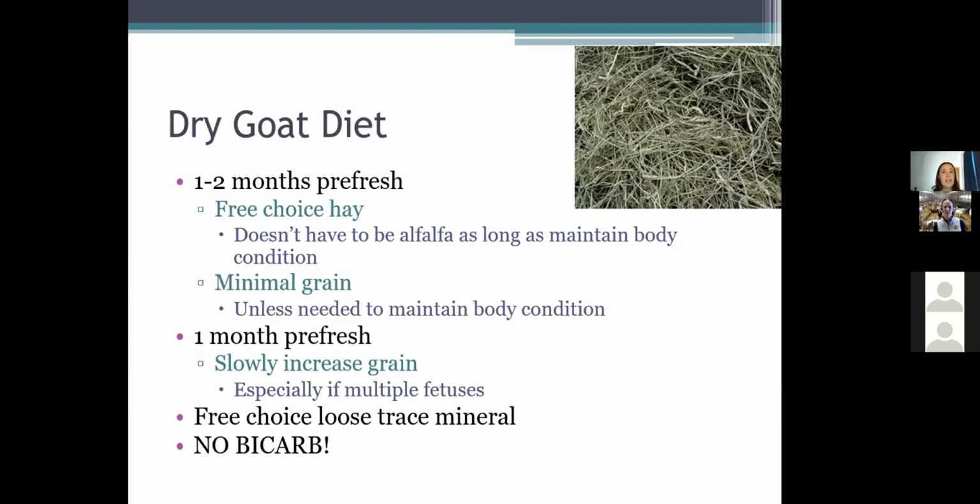As far as feeding dry goats, during that first 1 to 2 months before they're freshening, before they're due, free choice hay is pretty readily available. I like going with a good high quality hay, something that is still soft, something that's definitely palatable, but this does not have to be your second and third cutting alfalfa. It can be your first cutting alfalfa with a lot more grass in there, because while they're dry, they're not producing milk, so there's not as much of an energy demand, especially during that first month in the dry period.